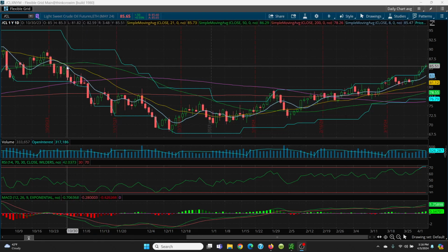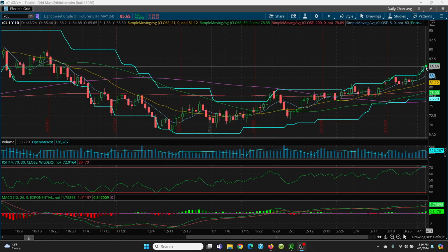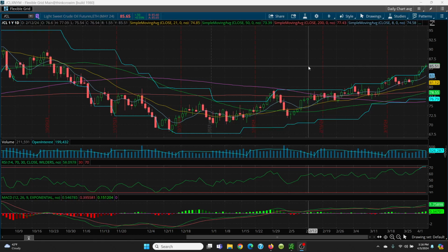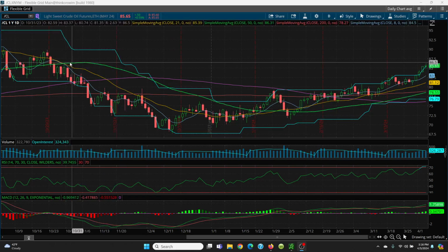Now, the level we're really looking for here is your 85.90. That's what we're looking for. But you had 86.20. If you look at the close, you closed at 85.65 here. So you're actually below this key level at 85.90. Let's just call that 86.